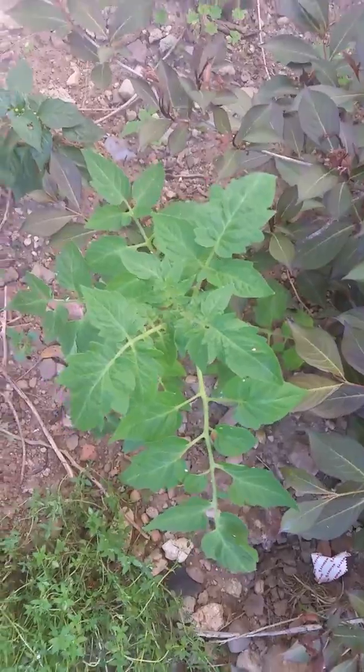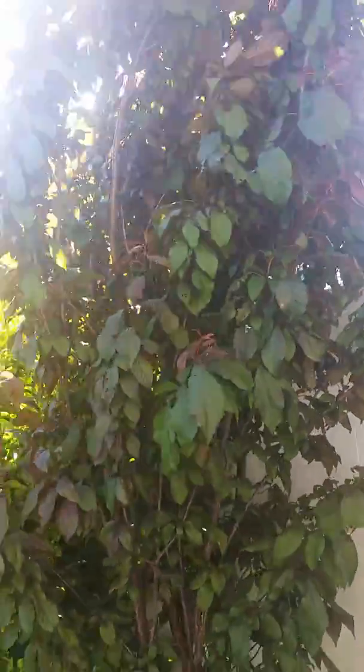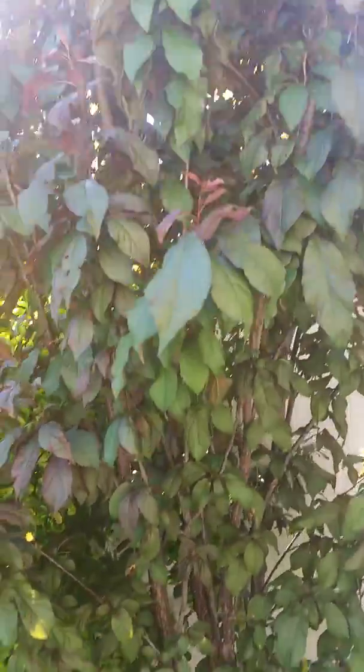That's my tomato that you're looking at there. It's the smallest of the ones I planted. And then there goes my Japanese plum. Yeah, it's not that fruitful this year, but I have hope for next year with that.